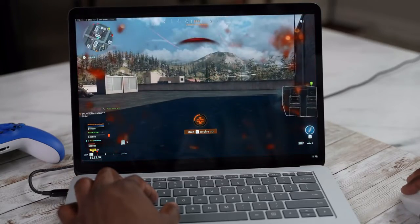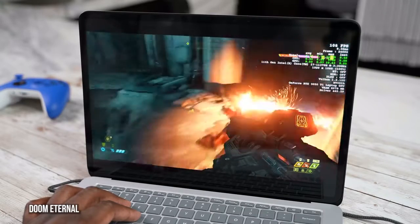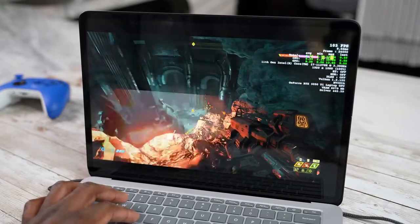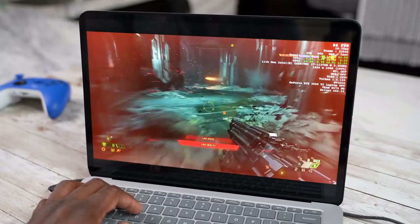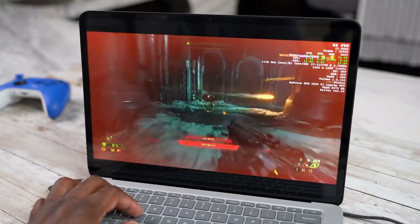We moved over to Doom Eternal. Doom Eternal was the same. Ran Doom Eternal on medium, and we got about 110 frames per second, which was great. And with that kind of fast-paced action, you really want that. Plus, taking advantage of that 120 hertz display really showcases how well it games.